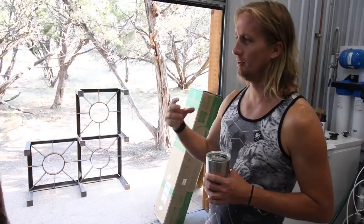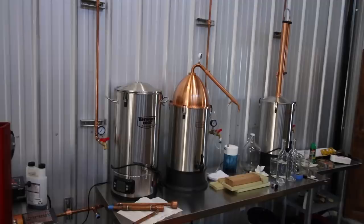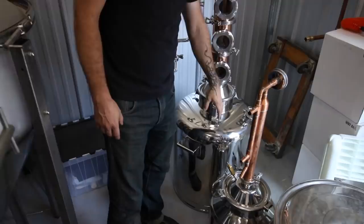Right there. Deb has a couple of versions over there. One with a column and one with a pot still. We also have a hybrid still here, which means that it can be a column or it can be just a pot still. If you want to use it as just pot, you just shift all the plates out and use it as a giant pot. Or if you want to do it as a column still, you use all the plates in. But either way, you fill this and then you heat it up.